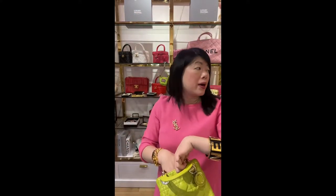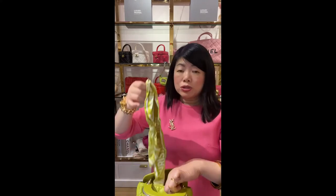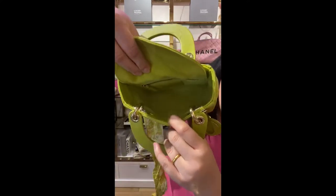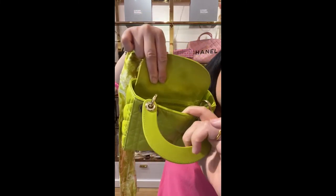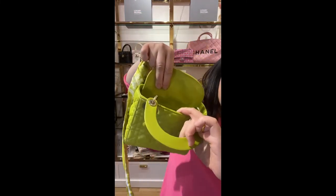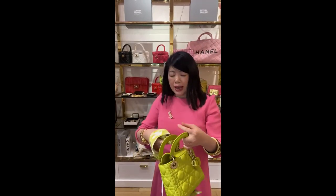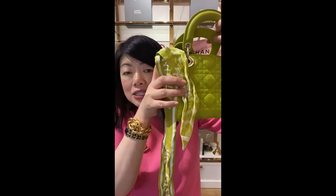The Lady Dior comes with its strap and dust bag and box, and I believe it also comes with a complimentary twilly as well. So this will be thrown in. There is some light wear to the interior of the bag, and it comes with a little pocket inside as well. The twilly colour is exactly the same matching lime green colour you can see there.